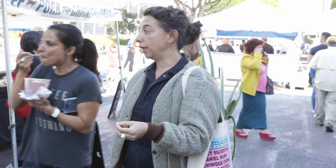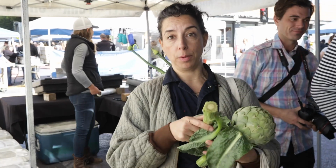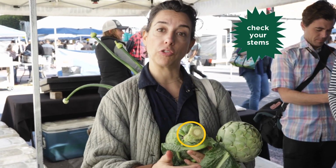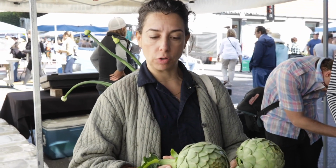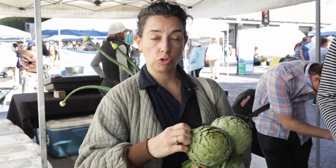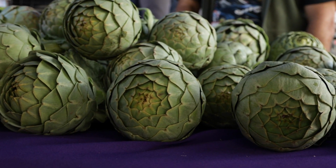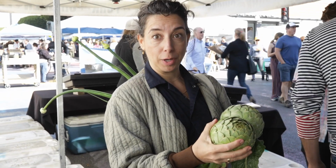Every single weekend of my life on the East Coast, I will never see an artichoke. And not only are they artichokes, they have baby artichokes and they have globe artichokes. I'm doing my checking the stem end trick, looking for a stem end that looks freshly cut and not dried out, not woody, no blemishes, no soft spots. And these leaves are super tight and still very much attached. And then when I squeeze them, there's that squeakiness again that I love to find in my greens.